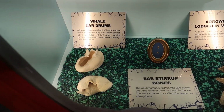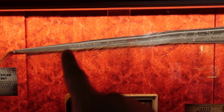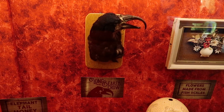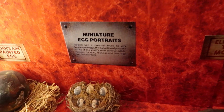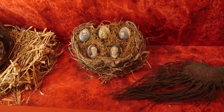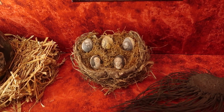Also, there's some whale eardrums down here. That is a whale's lip right there. It's got some scrimshawing on it. Some people just love carving on whales. We have a long-beaked crow. And some miniature egg portraits there. So, different artists on there. It's got Picasso, Da Vinci, Michelangelo, Van Gogh, and Salvador Dali painted on eggs.